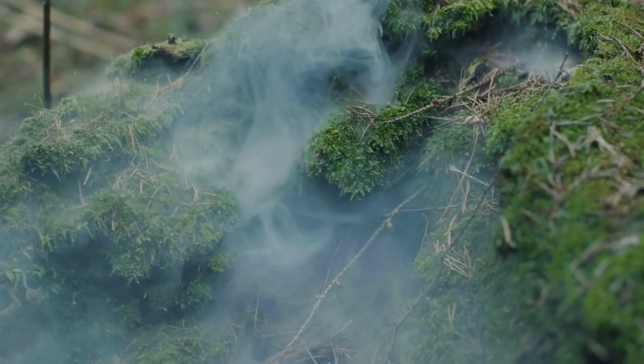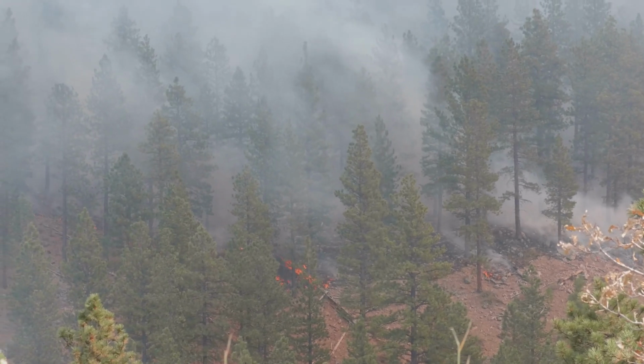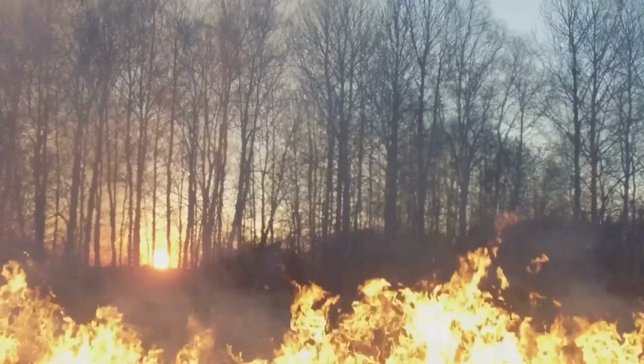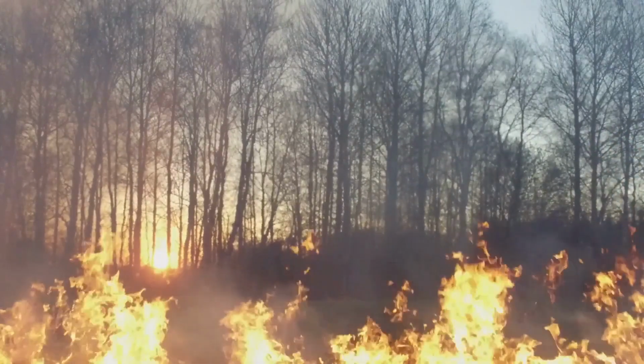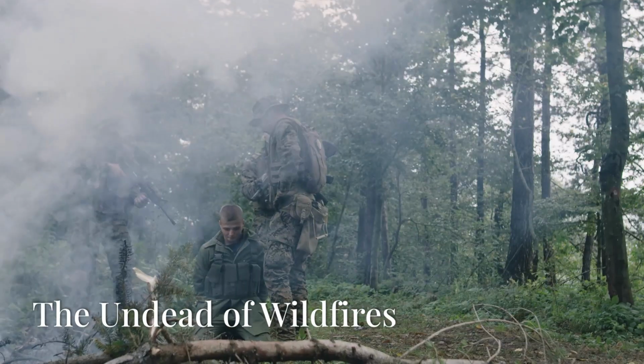This is the terrifying reality of zombie fires. Zombie fires are a hidden threat lurking beneath the surface, ready to reignite when conditions are favorable. As our planet warms and wildfires become more common, understanding zombie fires is more critical than ever.